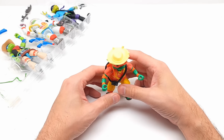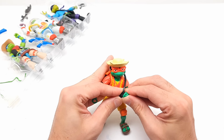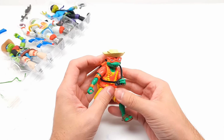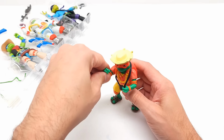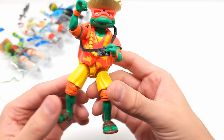So let's see if we can get him to stand up and I guess hold his camera here. I'm kind of just shoving the camera in his hand. It's alright. There we go. Look at that. It's like the best he can do to give a thumbs up. But, alright, cool. Looks like he's having fun.